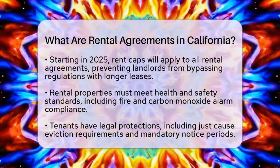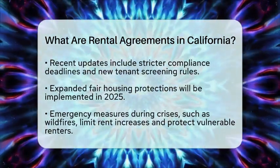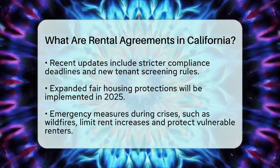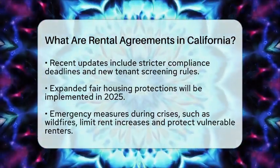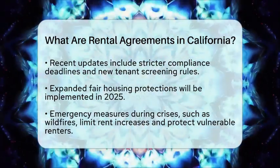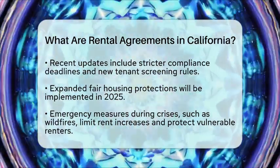Recent updates to rental agreements in California include stricter compliance deadlines and updated tenant screening rules. Expanded fair housing protections will also take effect in 2025. Emergency measures during crises, such as wildfire evacuations, limit rent increases and prohibit landlords from exploiting vulnerable renters.